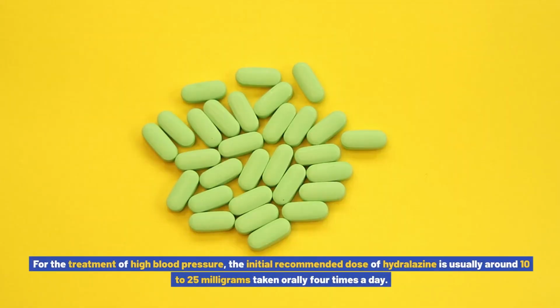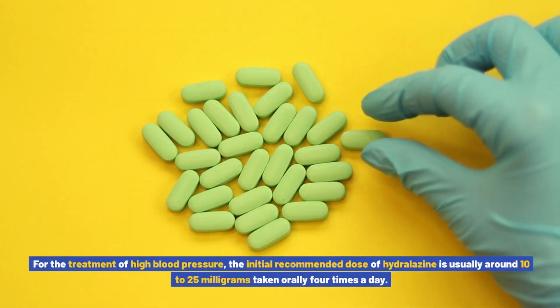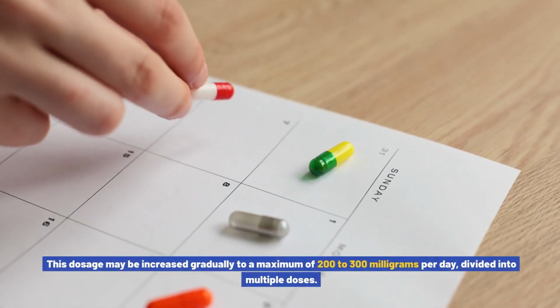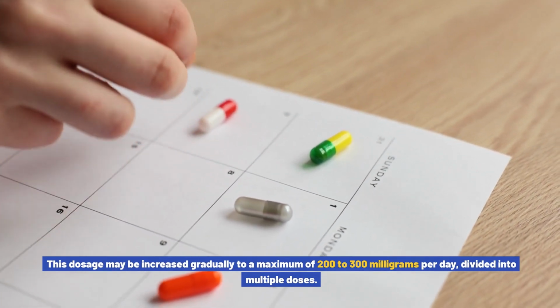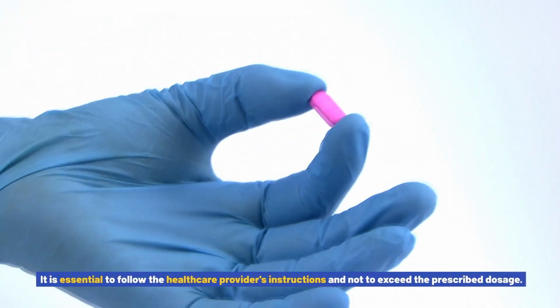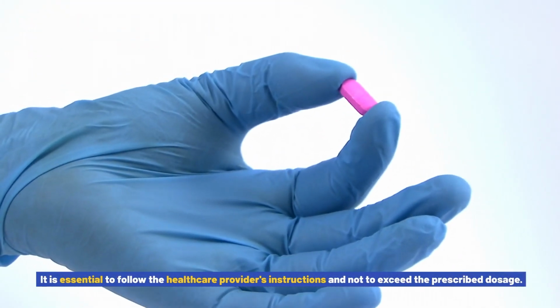For the treatment of high blood pressure, the initial recommended dose of hydralazine is usually around 10 to 25 milligrams taken orally 4 times a day. This dosage may be increased gradually to a maximum of 200 to 300 milligrams per day, divided into multiple doses. It is essential to follow the healthcare provider's instructions and not to exceed the prescribed dosage.